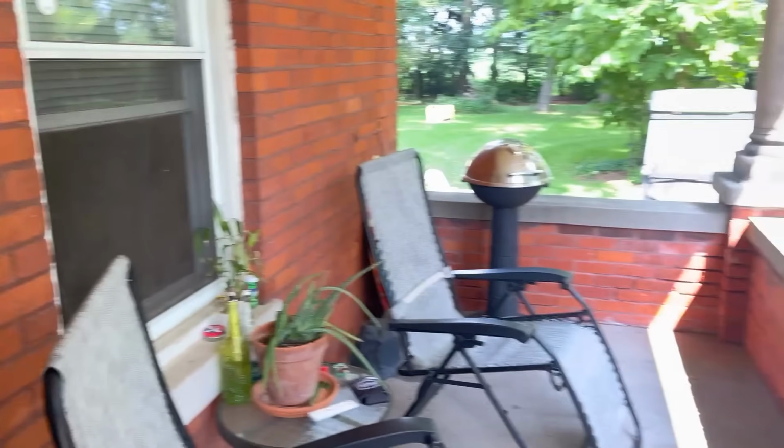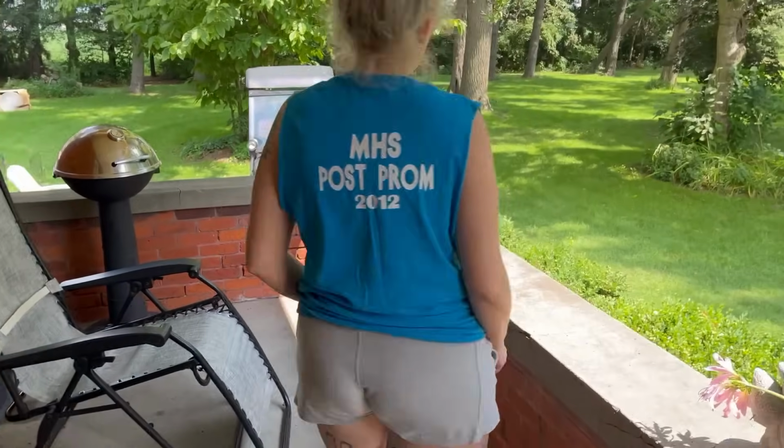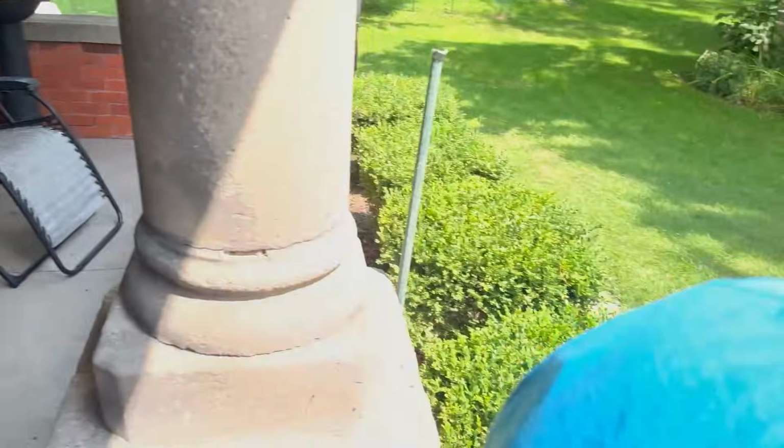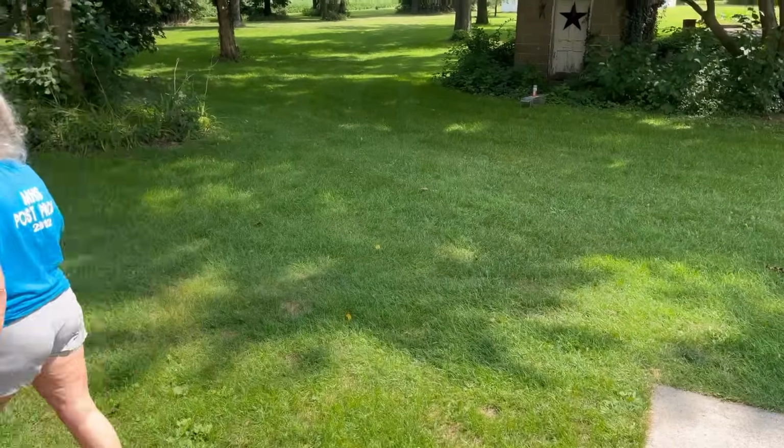Look out, the Cushman. Oh my gosh. That looks so cool. Go out there. I want you to get up close and personal with it. Wait, outside? Yeah, walk down there. It's okay. You mean off the porch? Yeah, you can go off the porch. Oh wow, that looks so good.